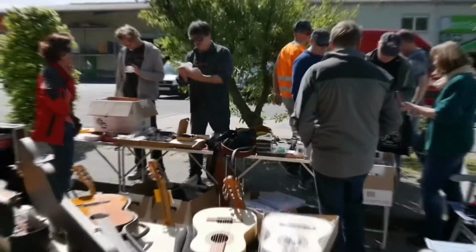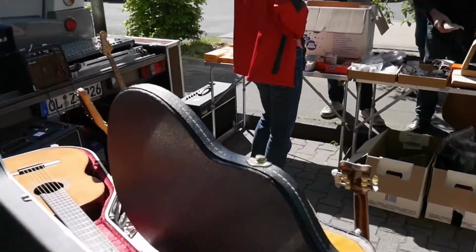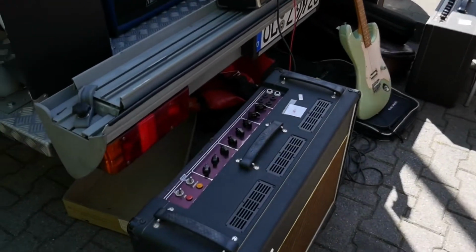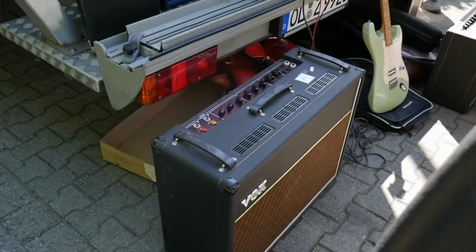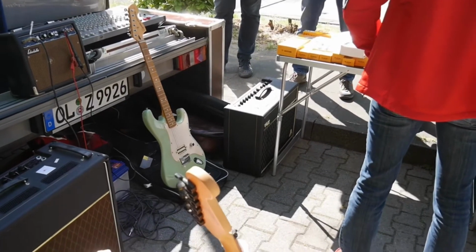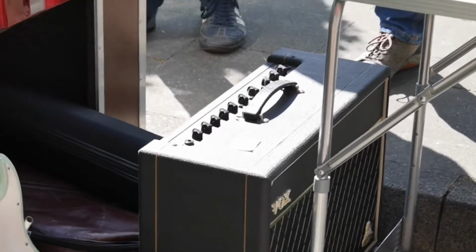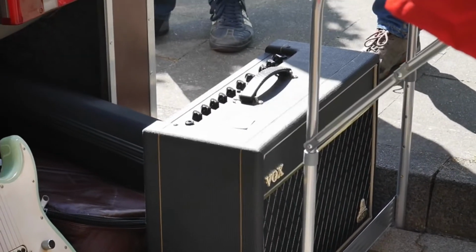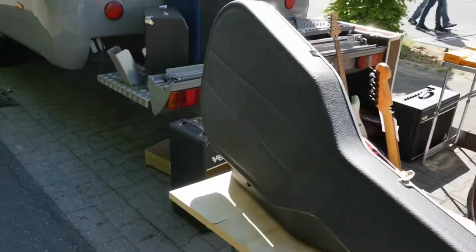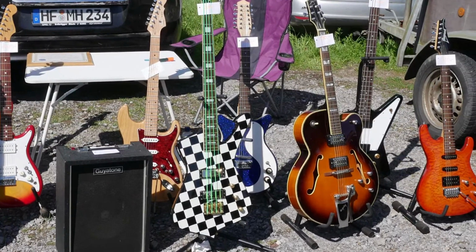So this was the first stand actually of that flea market. Well, it wasn't so interesting what they had, but what you see here now was the biggest highlight here, a Vox AC30. And there in the background, behind the mint modified Fender, right there is also a Vox AC15. So apart from that, the first stand was not so interesting, but those ones were definitely a highlight. We didn't see prices on them though.